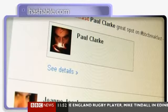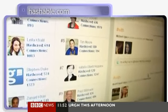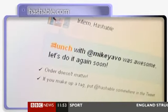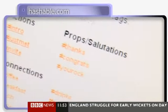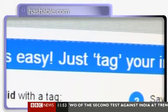The site then aggregates all the hashtags used by you and your inner circle, in other words, the people you connect to on the site. So you can see who's doing what, where, and with whom. It might sound a bit trivial to some, or even perhaps a little invasive, but you opt in with the relevant hashtag, and having the history available through the site could come in very handy if your business is all about connections.